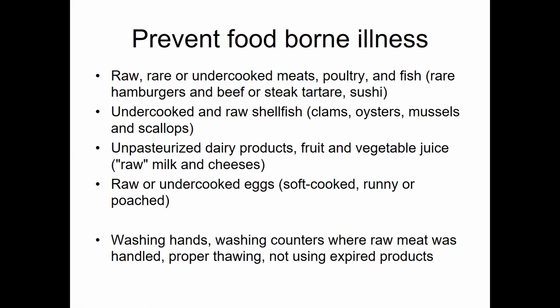Undercooked and raw shellfish, you have to be careful about unpasteurized dairy products and fruit and vegetable juices. Raw milk and cheeses are not recommended. Sometimes, like even fresh apple cider from a farm stand might not be pasteurized. You have to be very careful.